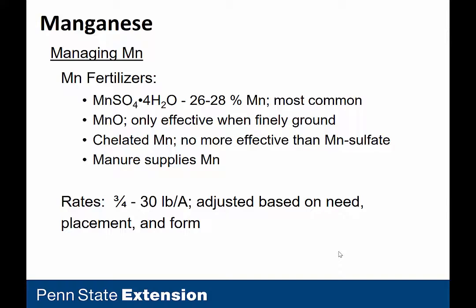Lots of options for fertilizers. Manganese sulfate's probably the most common. We can also use the oxide form. The critical thing with the oxide form is that it needs to be micronized. It needs to be really finely powdered. It's not totally insoluble, so we've got to increase the surface area where we can get some of it to dissolve. The chelated forms are generally no more effective than the sulfate forms, but do potentially offer some additional options we'll talk about in a second.